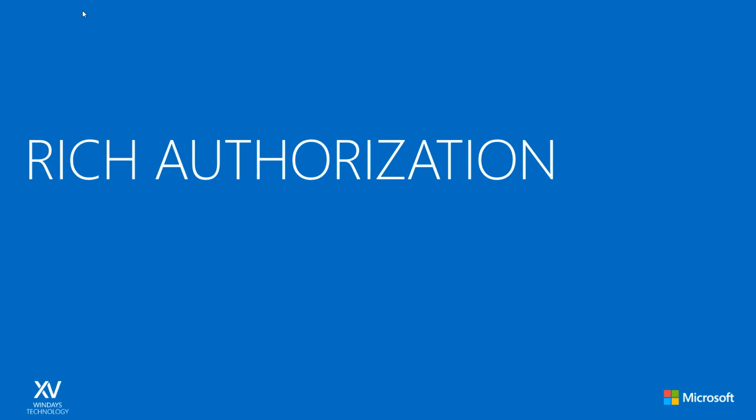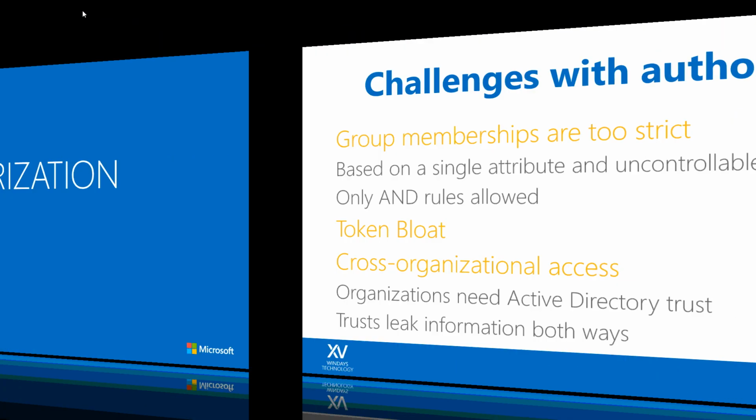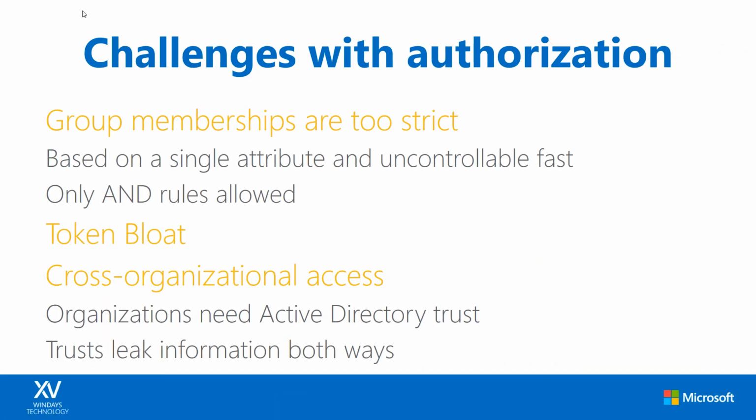So if we have claims-based authentication and we have multi-factor authentication to that, so we can use strong authentication and really make sure it's the person that we think we're talking to, then we can use all the stuff in the claim types that I've shown you earlier and use that in rich authorization scenarios. Because nowadays, if you want to do something with authorization, it's based on group memberships only in Windows, and it's only AND rules. So if I say, well, if you're a member of group 1 and group 2, and group 1 gives you all access, and group 2 gives you only read access, then you have all access.